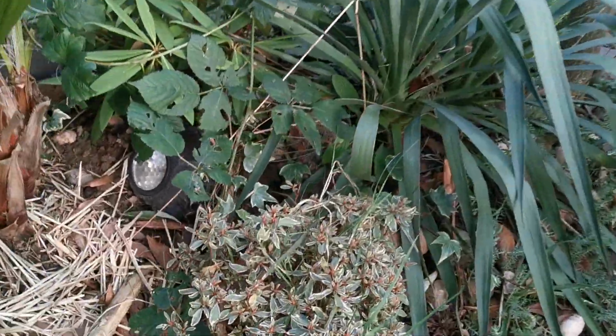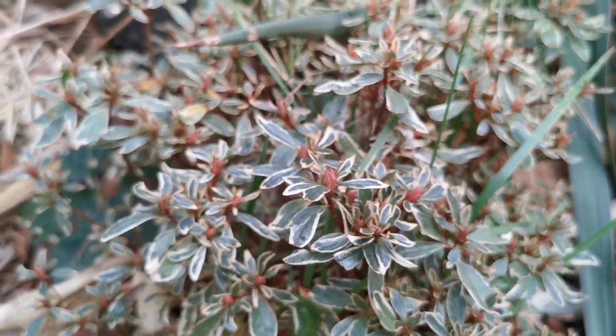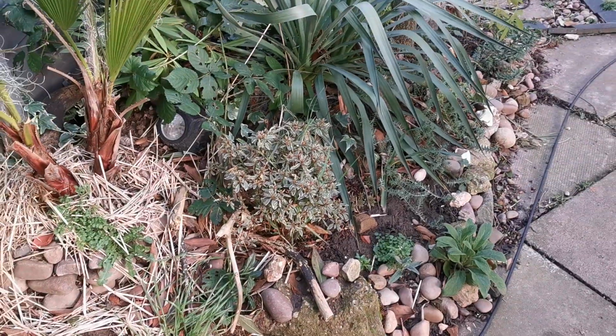Now, the variegated Azalea japonica, lovely little plant, putting out lots of new growth, and I just love the daintiness and the variegation on that. I think it's quite a cool little additive to it, something a bit different there.